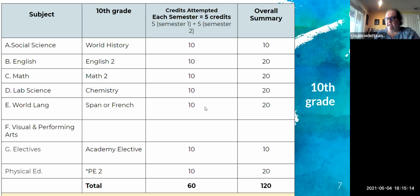For some students, their second year in a language is 20 credits. And then some of our students will be moving into academies that require electives, so 10 for that, and another 10 maybe for PE. So again, students picking up 60, maybe 70 more credits, but our goal is to have them be at 120 credits by the end of their second year, their 10th grade year.